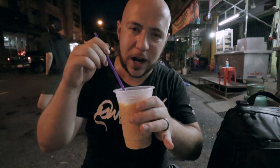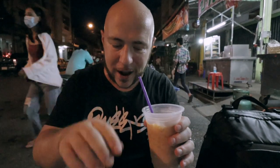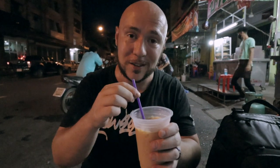It's so refreshing when you get it without sugar. Just that milk and that tea flavor counteracts the sweet pandan custard with the bread perfectly. Definitely recommend getting this to go with it without sugar.